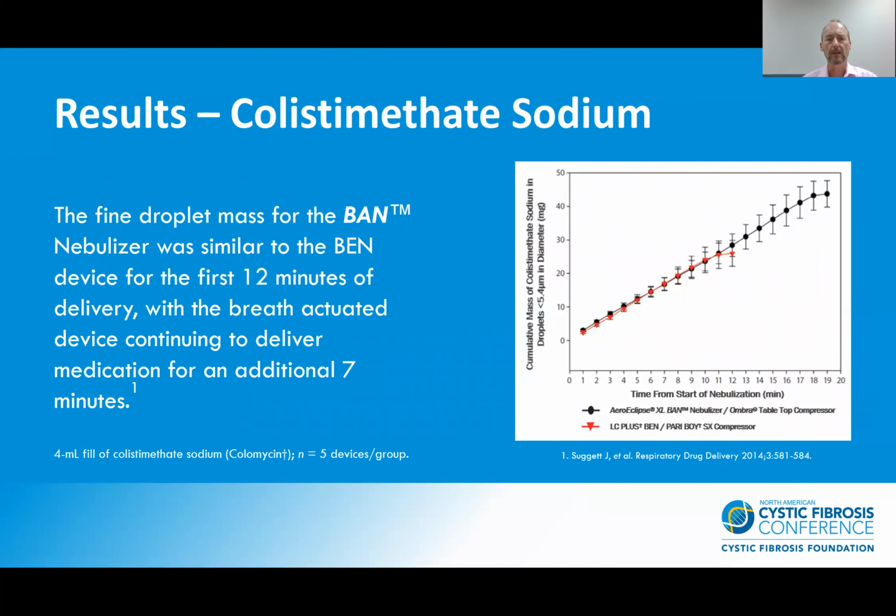And finally, for colistimethate sodium, in this study, the data had been reported as cumulative mass of colistimethate sodium droplets less than 5.4 microns. So that mass of droplet that would likely be delivered to the lungs, and was compared over time of the whole therapy treatment. Here you can see that both systems ran at a similar output rate. However, not surprisingly, the continuous system ran out of medication sooner, and the breath-actuated system that was conserving medication ran a little bit longer and therefore delivered a little bit more drug.